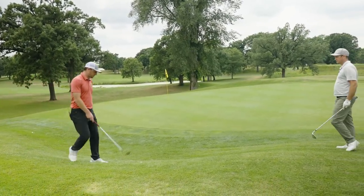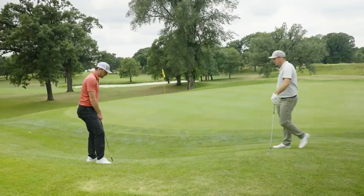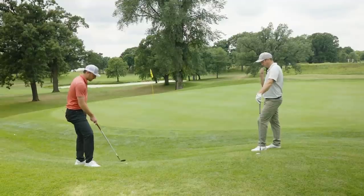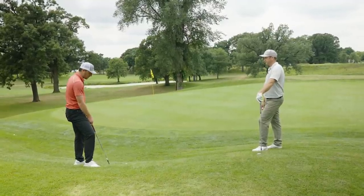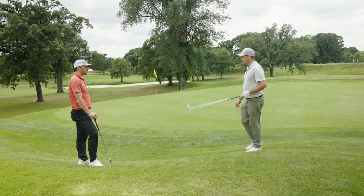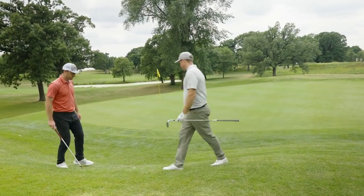All right, Thomas, this is an uncomfortable scenario for me. Ball's missed right of the green here. I'm on the downslope. Green is a little bit running away from me. Where do I start with this one? Where would you even start? You're playing this ball. Yeah, so I mean, it's pretty severely sloped.